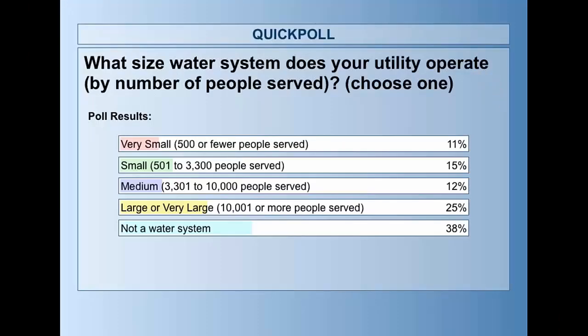And of the attendees from a water system, it looks like the majority of us come from large or very large systems, but it's a pretty split even tie between very small, small, and medium.